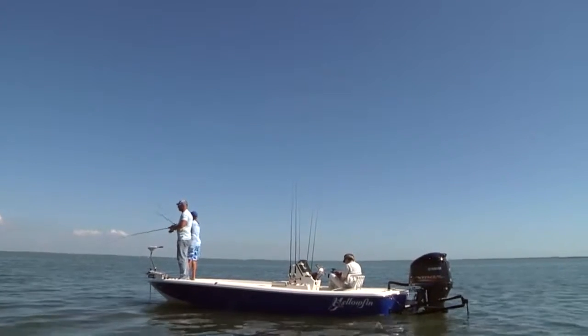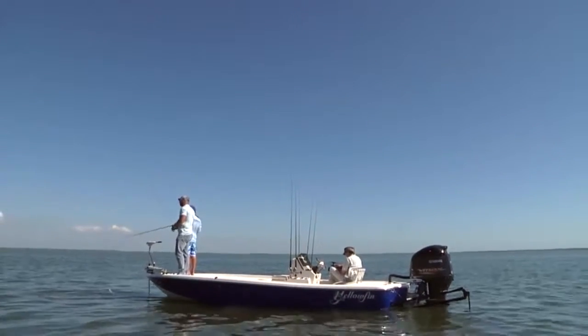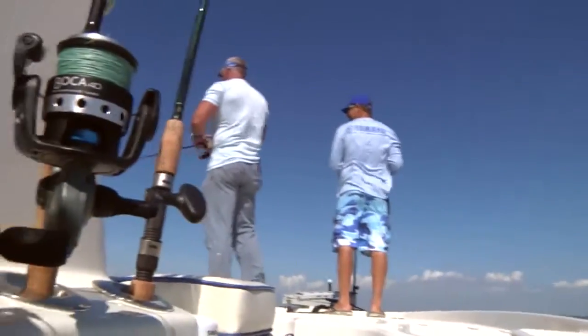How many casts have you made of artificials? And that shows you. And how many snook have you caught that big on artificial? That's the biggest I've ever caught on artificial. Yeah, so, you get one? Oh, I think it's grass.